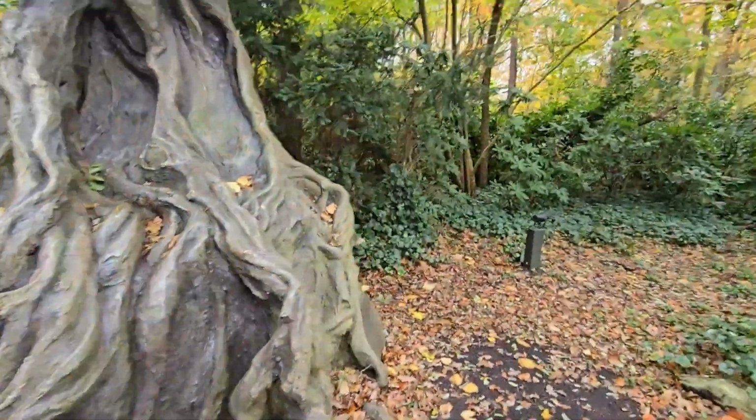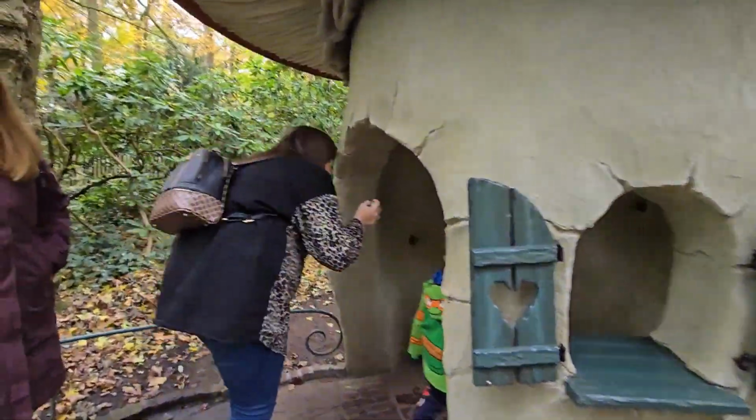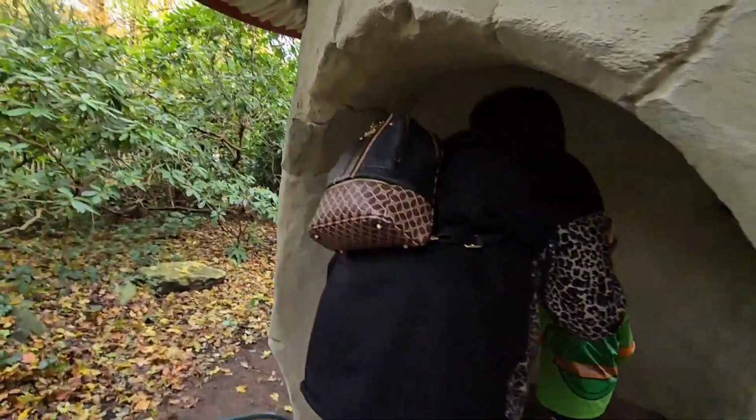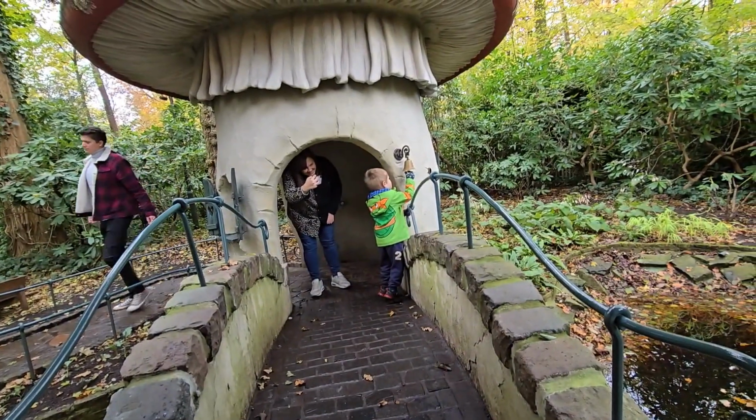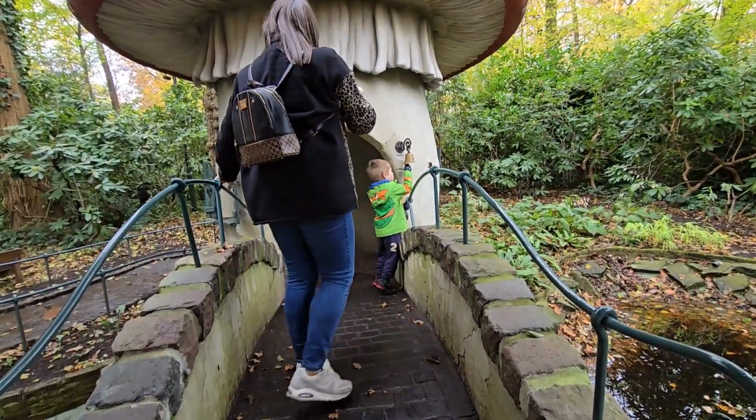It's like a little gnome under the tree there. Oh, is it somebody up there, look? I think someone's sleeping in their bed up there. Do you think?